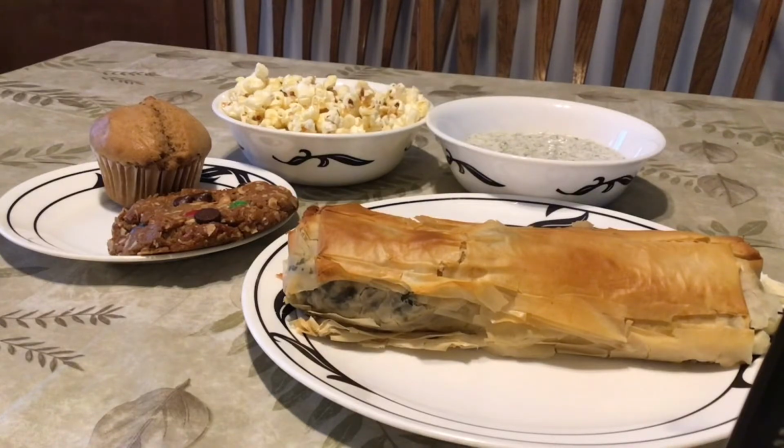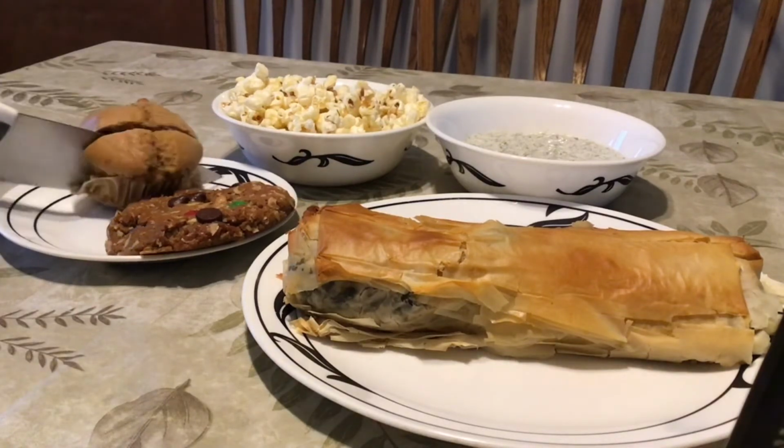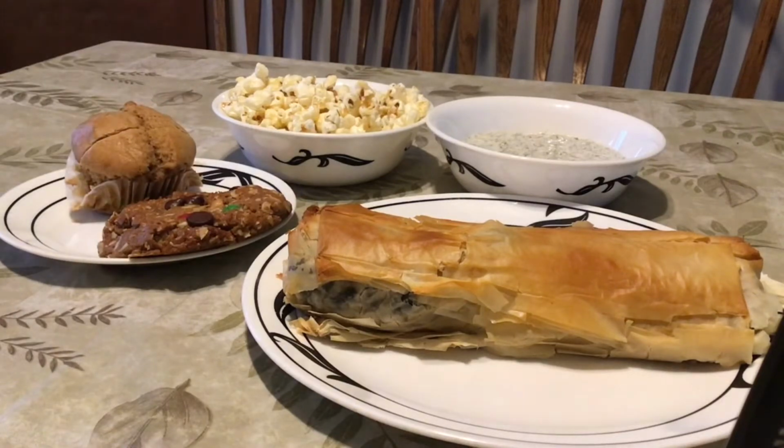Okay, here everything is, so let's give it a try. I'm going to start with the muffin. Let's split that so we can see the cross section.